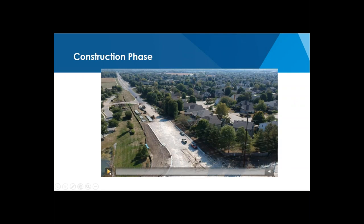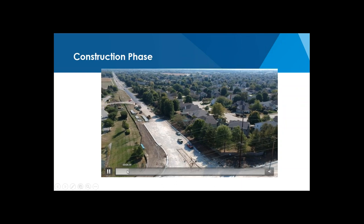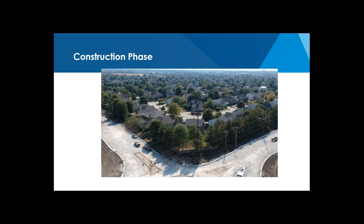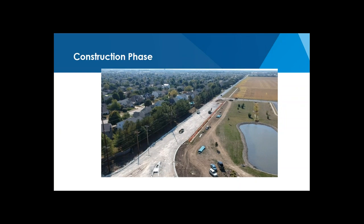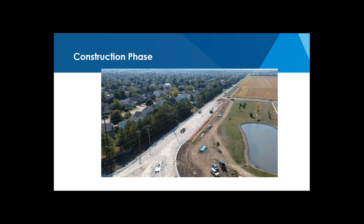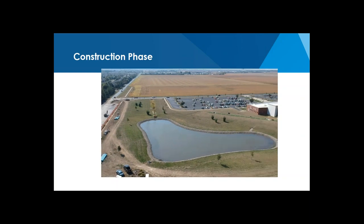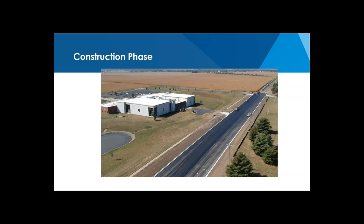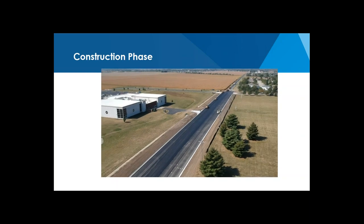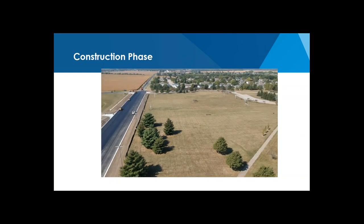Here is a video taken in October. Some drone footage of construction, just showing you an overview of the site. You can see in this photo, in this part here, where the YMCA entrance is still open to traffic, and they're doing paving along the west leg of Isles. And then you can see Rotary Park here.